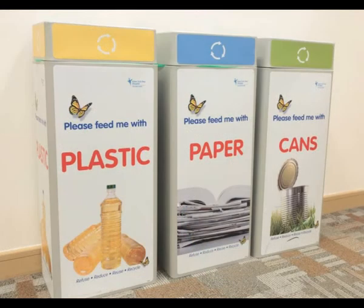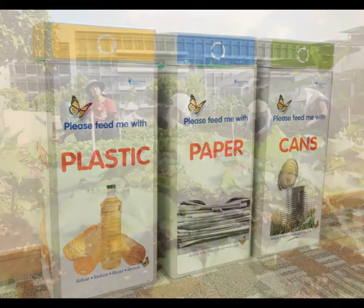All staff are encouraged to recycle. Bins are available on all levels at the outpatient clinic and throughout the ground floor of the hospital. Admin staff are also encouraged to print double-sided and to recycle their paper. Last year, we recycled 5 tons of paper.